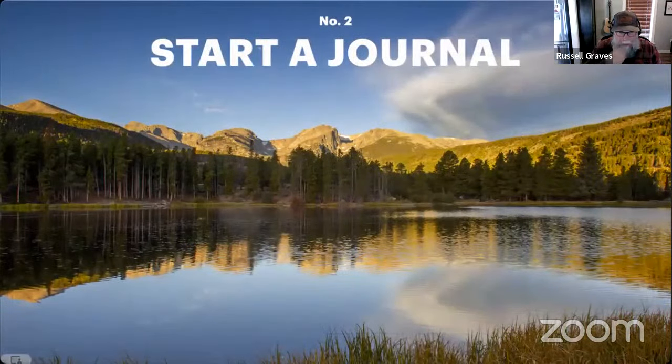The second thing I recommend you do, and there are so many good tools to do it now, is start a journal. Now, full disclosure, I'm not nearly as good at keeping my journals as I should be. There are times when I really write a lot in my journal. There are other times when I don't write so much. But when you think about starting a journal, you've already got a lot of the activity whipped in the first place.